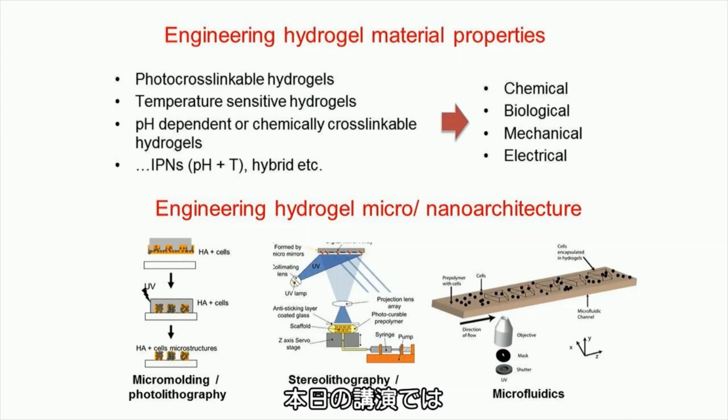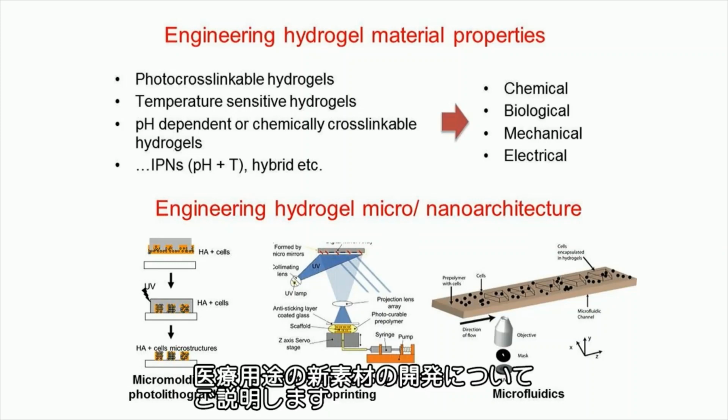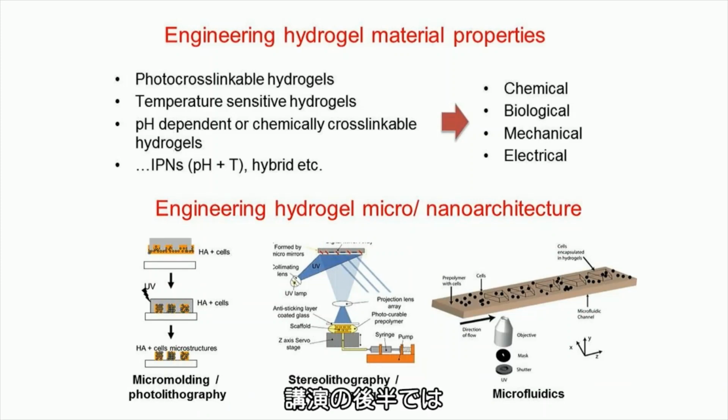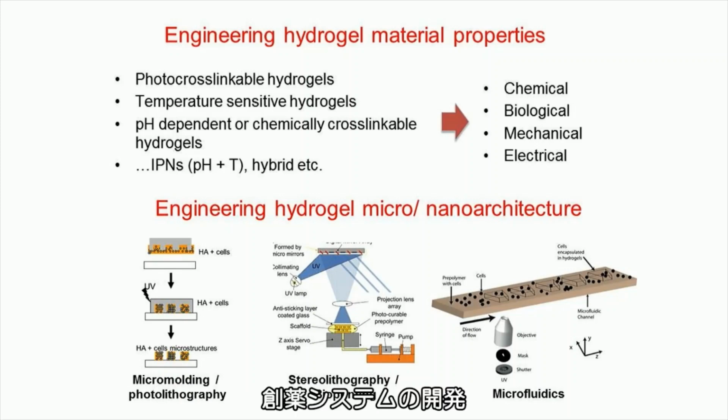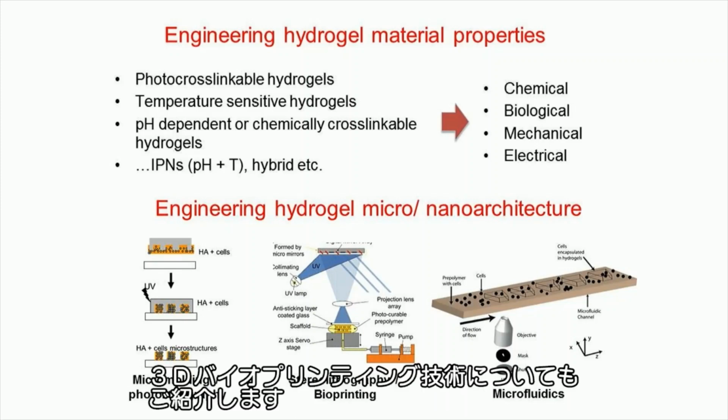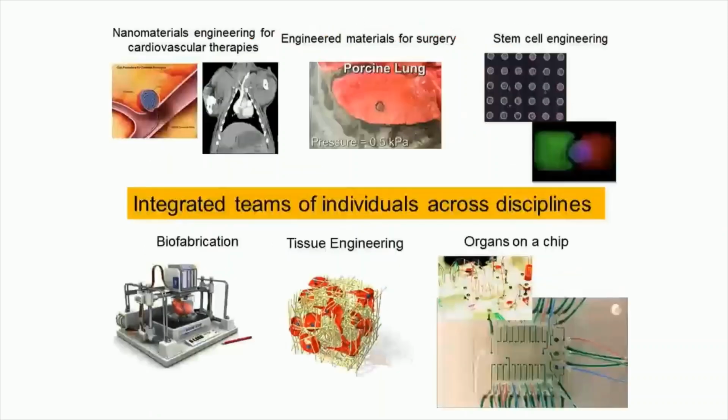I'm going to talk in this presentation about some aspects of our development of new materials for medical applications, and then spend the last half of the talk talking about some applications on organs on a chip and developing drug discovery systems, as well as some 3D bioprinting techniques that we've developed here.